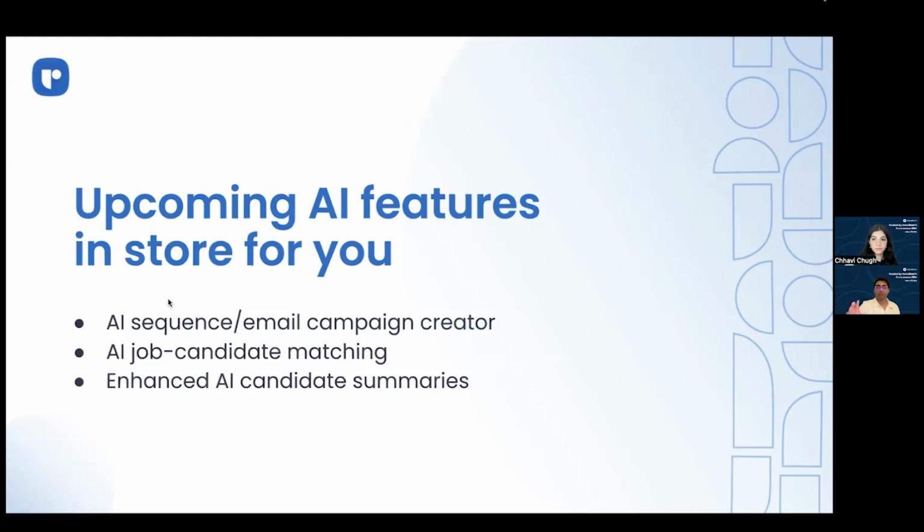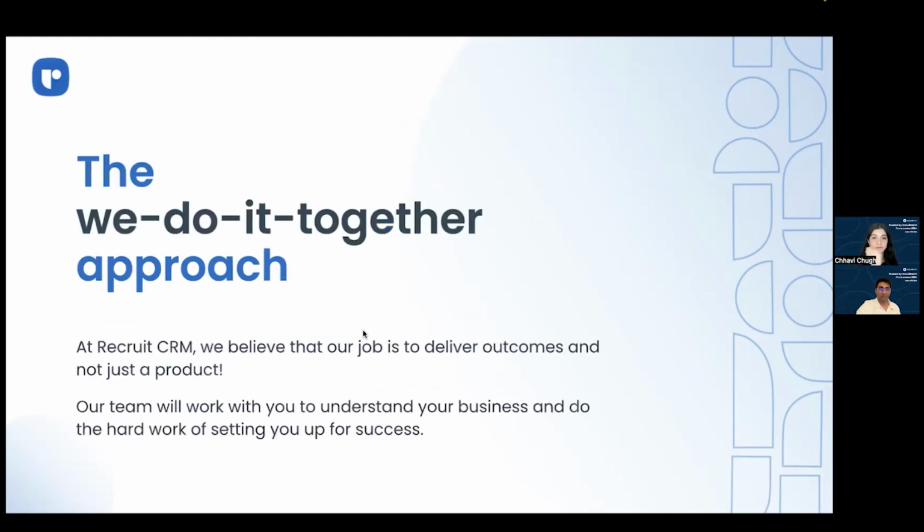Or instead of using AI to automate individual emails and add them to a sequence, you can actually tell the AI, I want to create a campaign with 7 emails and 5 follow-up tasks for this purpose, and the AI will automatically write all 7 emails right away, and you can just enroll people in that sequence.